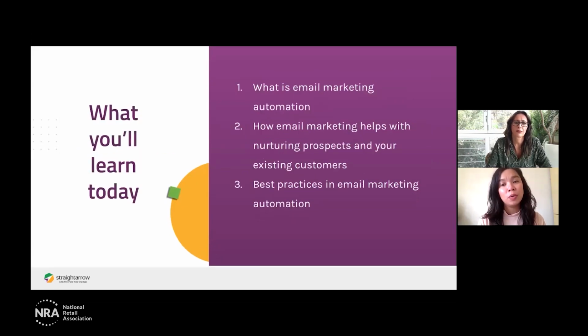In the next hour, what we're discussing today is, first, to define and get on the same page as to what email marketing and email marketing automation are, understand how it can help in nurturing your customers, and talk through different tactics that can help in your e-commerce email marketing processes.